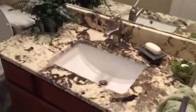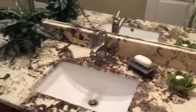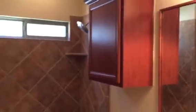What makes it a very functional mother-in-law suite is with it being on downstairs. It's really nice, but it also has access to a beautiful full-size bathroom. With probably one of the more amazing pieces of granite I've seen in a while. They did a really good job with their selections. Very functional.